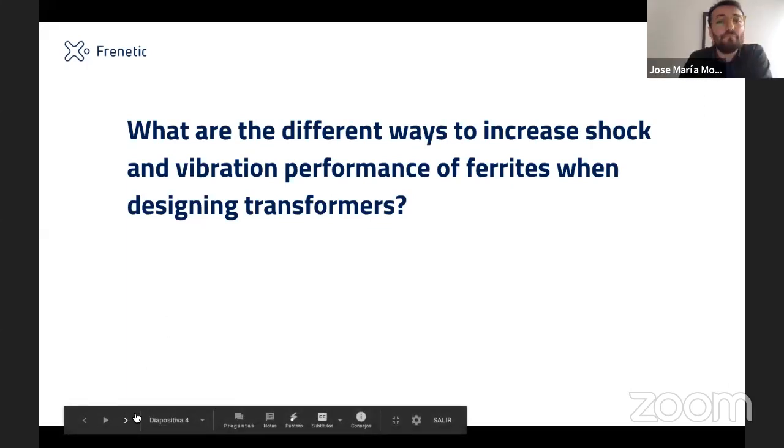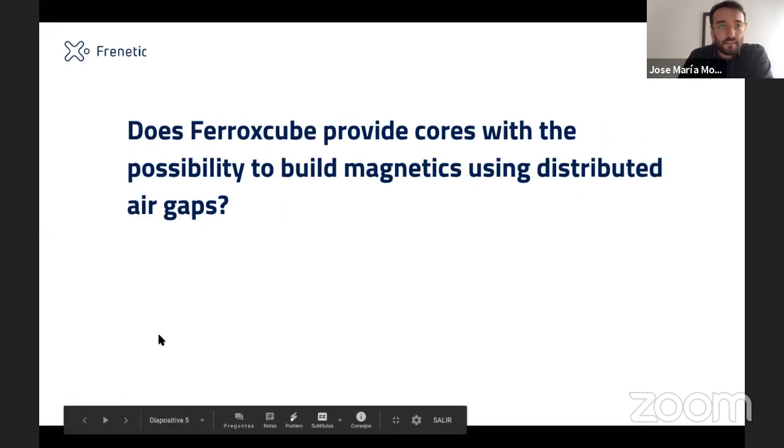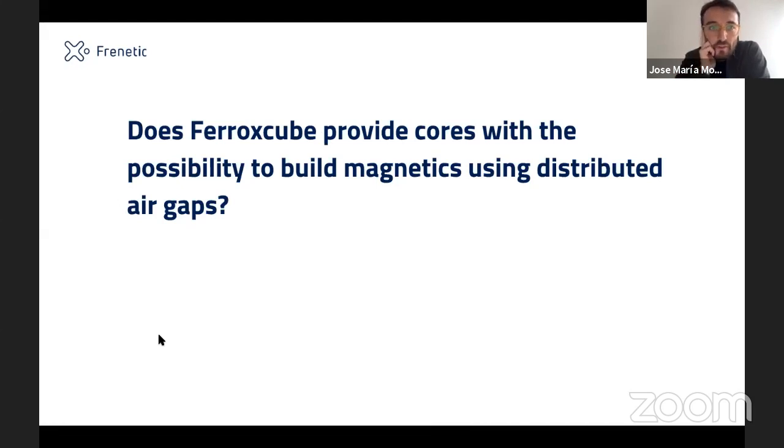Okay. Next, does Ferroxcube provide cores with the possibility to build magnetics using distributed air gaps?